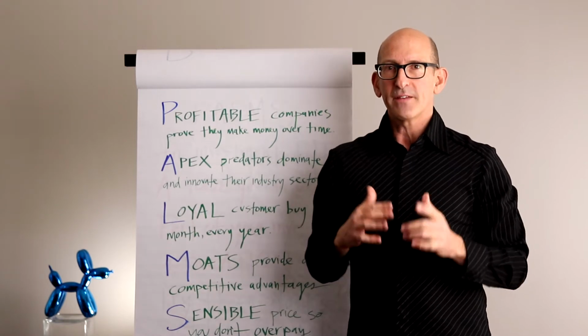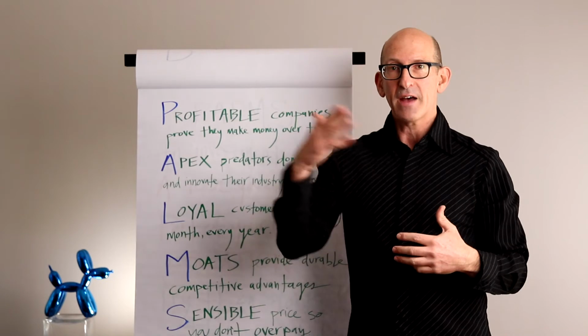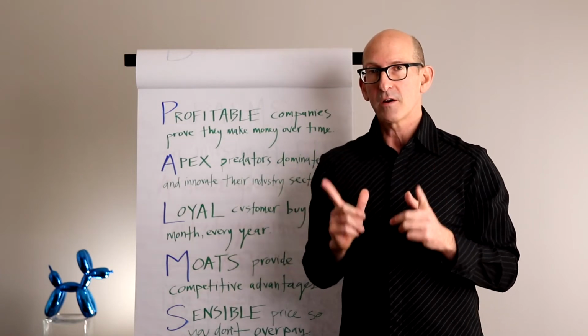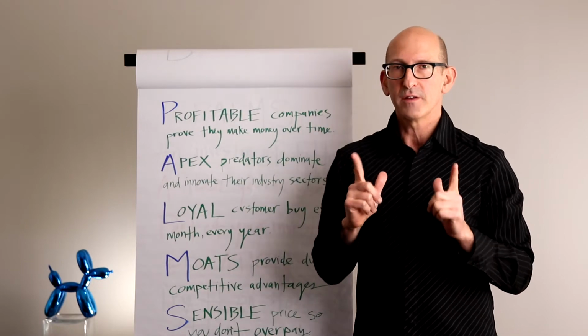If you buy stocks in companies that haven't yet earned money that surpasses their expenses, you're speculating, and you're hoping that perhaps in the future that company may be profitable. But that, to me, is not intelligent investment.